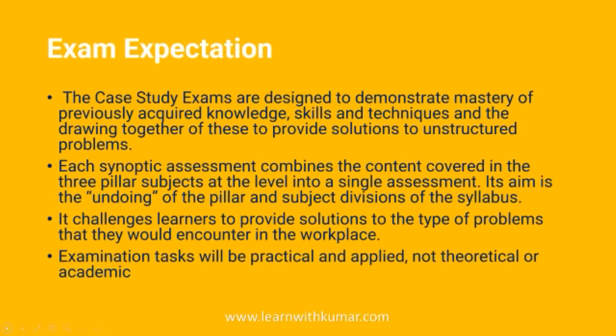So case study exams are designed to demonstrate the mastery of previously acquired knowledge. So in A3, P3, F3, you have got a lot of knowledge. And now it is to put that knowledge into the practical aspect of our exam. So it challenges learners to provide solutions to the type of problems.